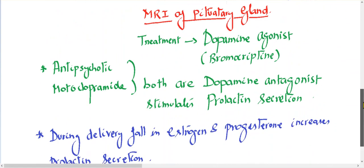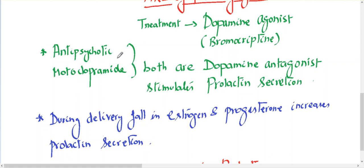Now also it is important to know that antipsychotics and metoclopramide. What is metoclopramide?